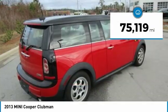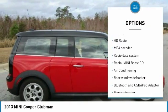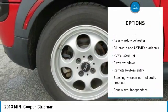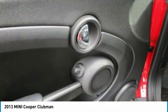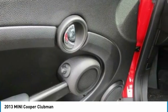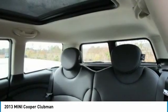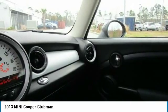Here are some of this vehicle's great options: traction control, air conditioning, leather-wrapped steering wheel, dual airbags, power steering, alloy wheels, four-wheel disc brakes, rear window defroster, CD player, power windows. This vehicle offers reliability and good looks at a great price. So come in and take a test drive today.